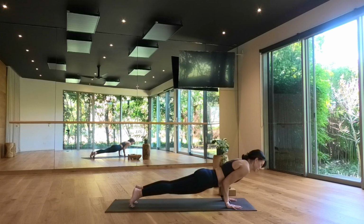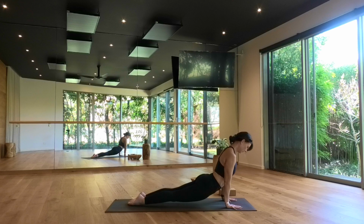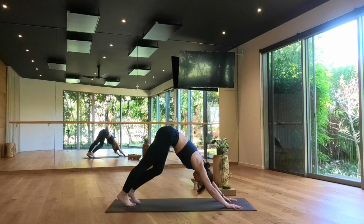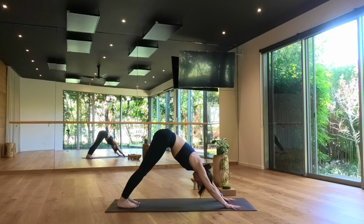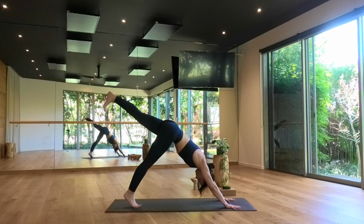Lower to your chaturanga. Take a back bend of your choice now, upward dog. Or stay with the locust cobra, no rush. And when you're ready, downward facing dog. Float your left leg up and back now and pause. Press back through your heel, level the hips.